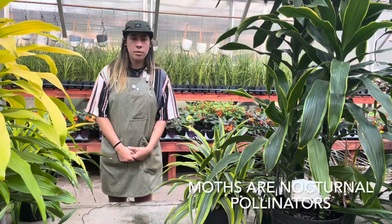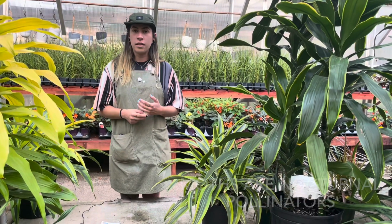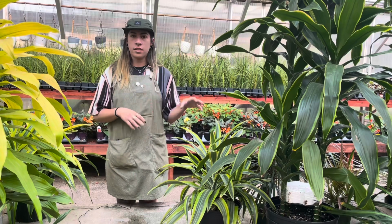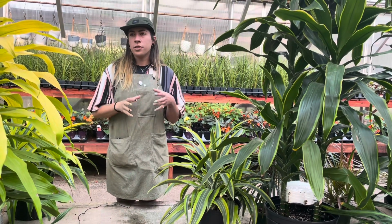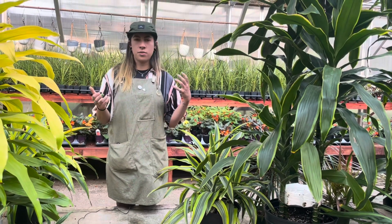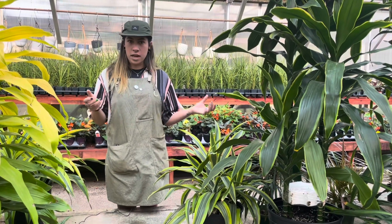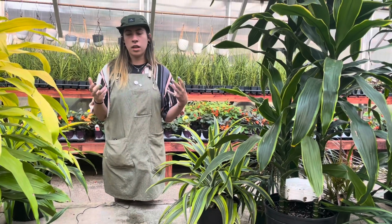Moths are another good pollinator. It's kind of the same thing. They don't pollinate as much, but they still do pollinate. They're one of our nocturnal pollinators, which means that they come at night and pollinate the plants in the nighttime. So if you want to attract more moths, they are attracted to more fragrant flowers, and they are attracted to more of a white color. So plant some white fragrant flowers in your yard if you want to attract the nocturnal pollinator, the moth.